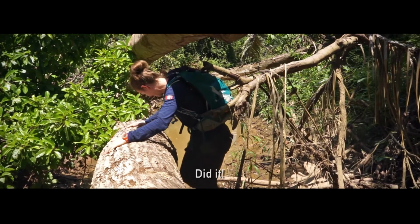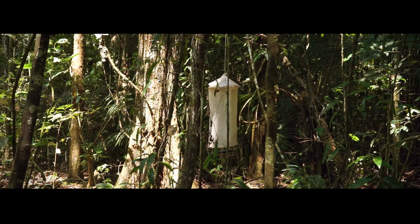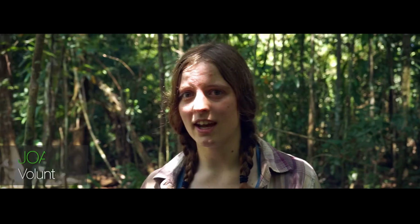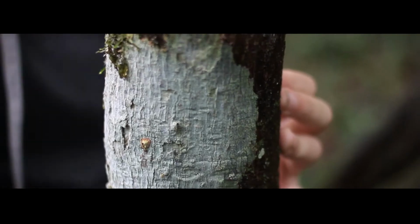We're going out every day and checking butterfly traps. So we're getting down these traps and identifying butterflies. I'm getting a lot of practice with research. Here, every day it's a new frog that I haven't learned or I'm yet to study, and that blows my mind.